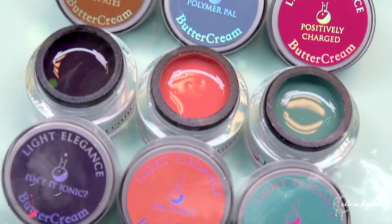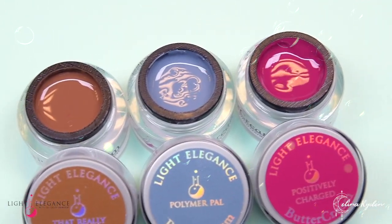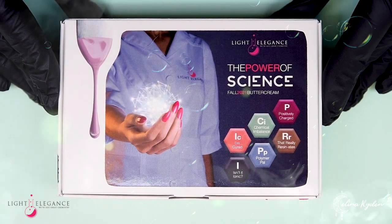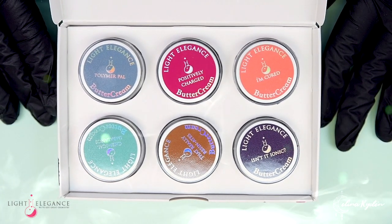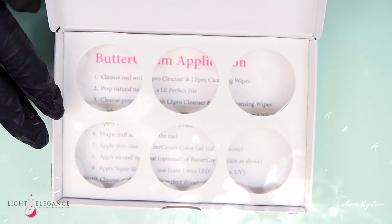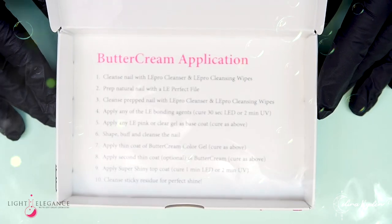This fall is all about chemistry, and thanks to the talented and oh so chic chemists at Light Elegance, you will now be presented with 6 new formulations and compositions of pigments and photoinitiators to swoon over. Who run the world? Nerds. Please welcome the power of science, Buttercream Fall Collection of 2021.